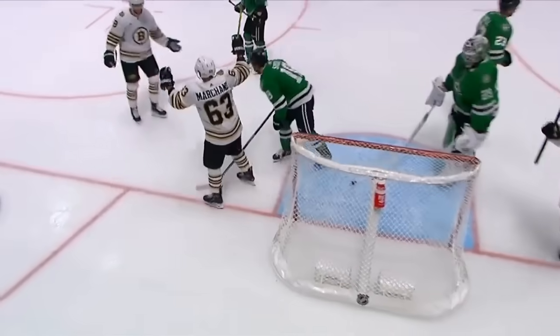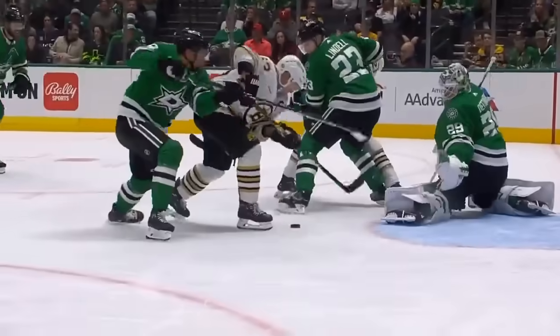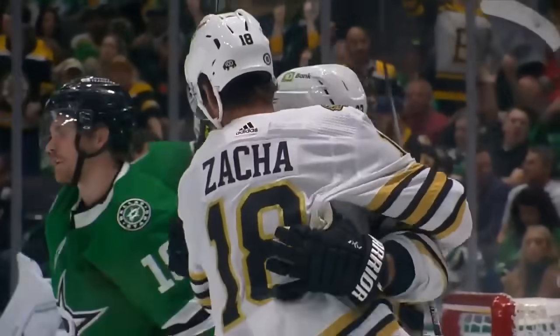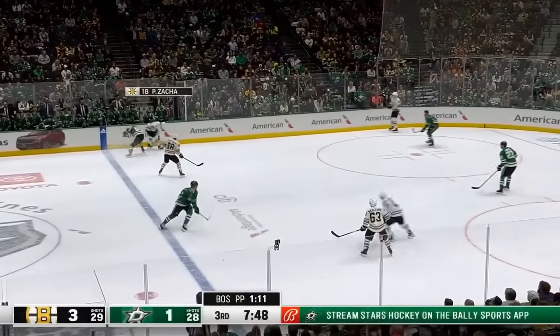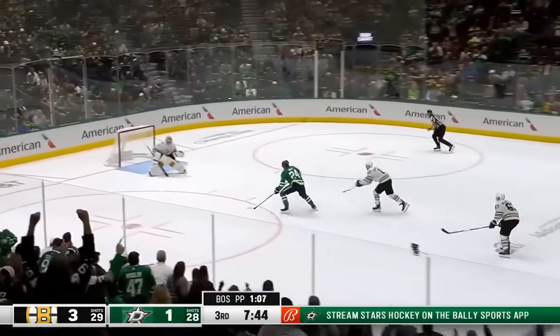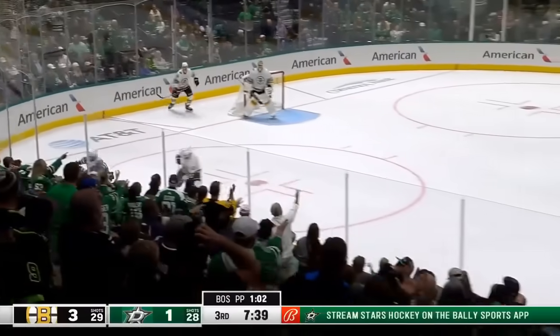They did not waste any time. Once they had the draw won, it's just a simple wrister by Pasternak from the top of the circle with 2 guys heading to the bowl. Get through it or get something on it. And right on cue, Johnston will play it ahead. Here's Hintz short-handed. He's denied by Swayman.